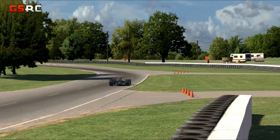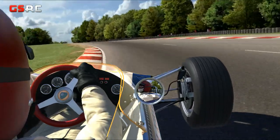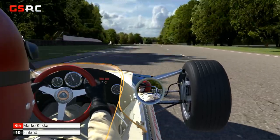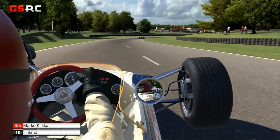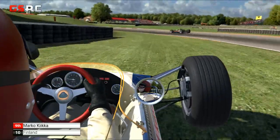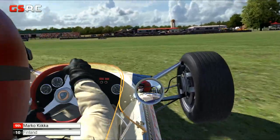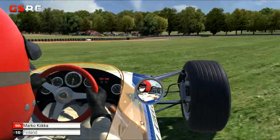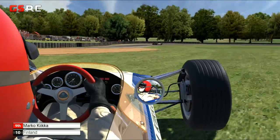And then you could see how far he slid into the infield. Let's watch from onboard. This is what you were talking about earlier about losing it into turn four and how dangerous this is. Yeah, but also great move from Marco Kika to not punch it into the wall, because that was extremely close there on the inside. And actually, just keep it going. He kept it in a reasonably straight line, only loses a few positions, so he's currently in P9.